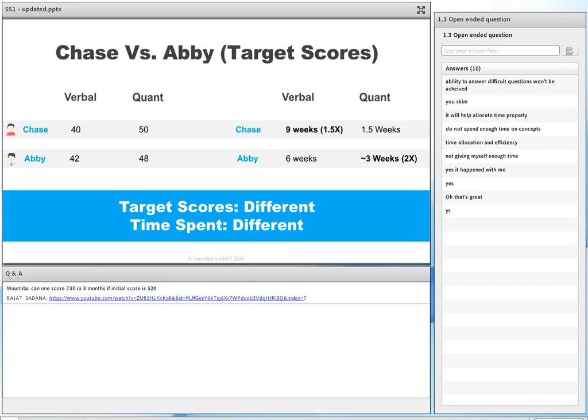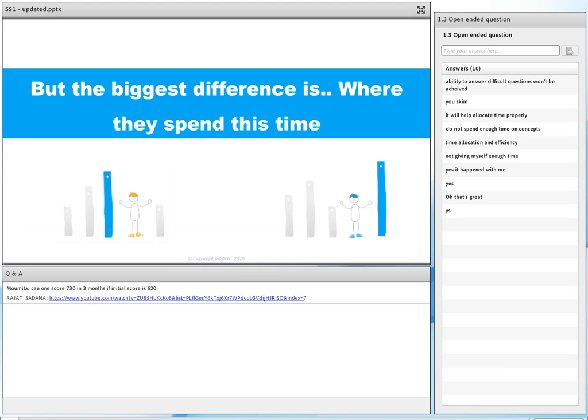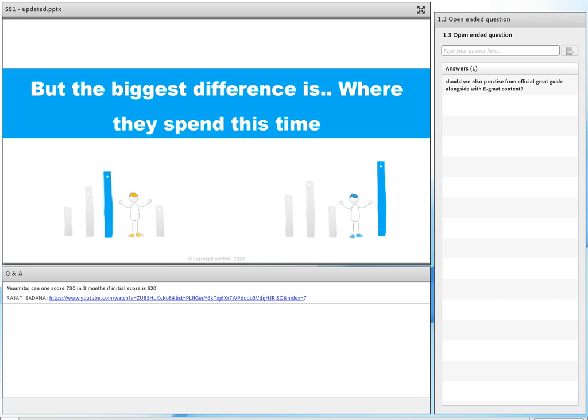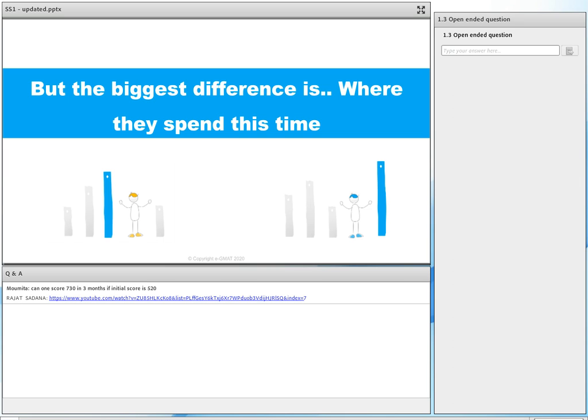Again, the key thing here is, even though they started at the same starting score, both of them were at 600, both of them wanted to get to 740, their path to that target score, the amount of time required to reach it, was very, very different. And they are very different if you want to get there. But that's not the biggest difference. We are still scratching the surface. The biggest difference is where they spend their time.